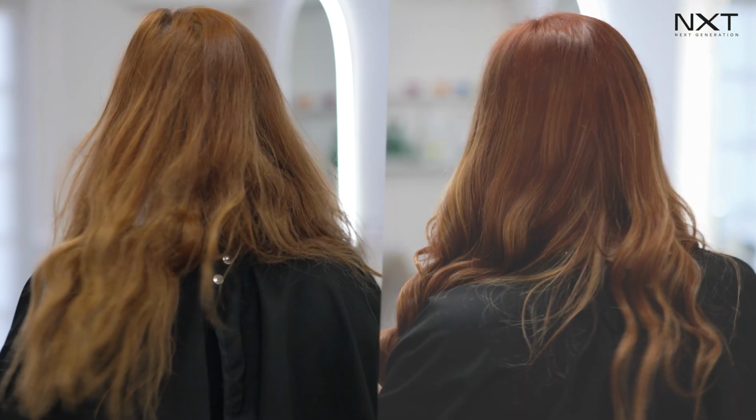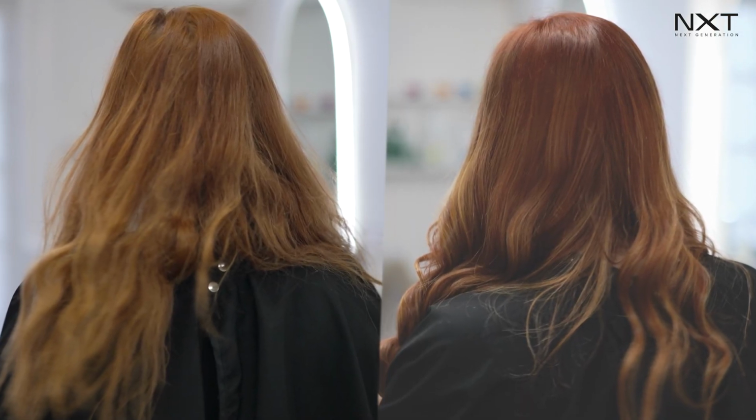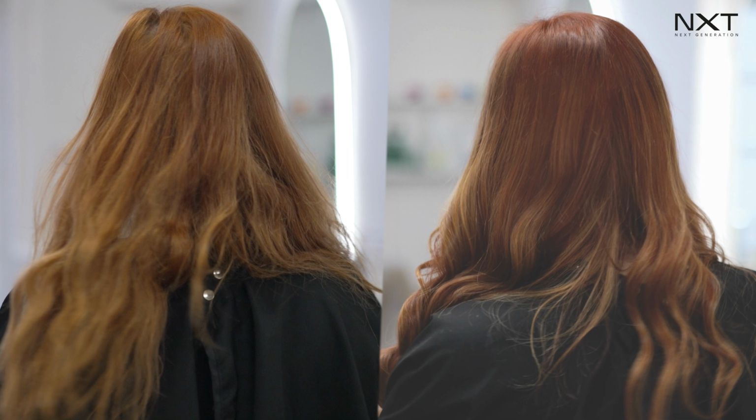This is our finished result. As you can see, the roots are nice and refreshed, a lot brighter, and 100% greys are covered.